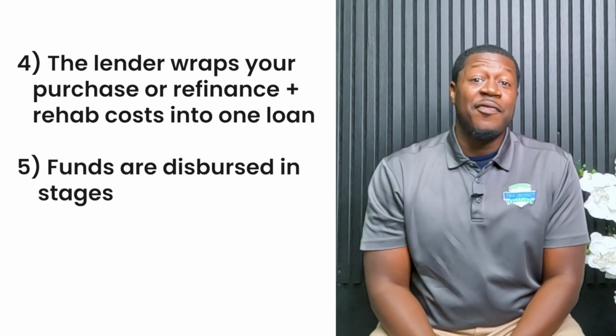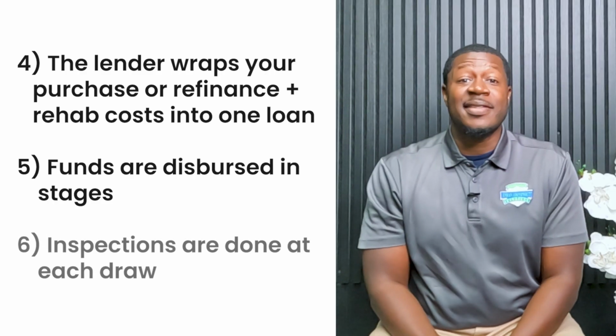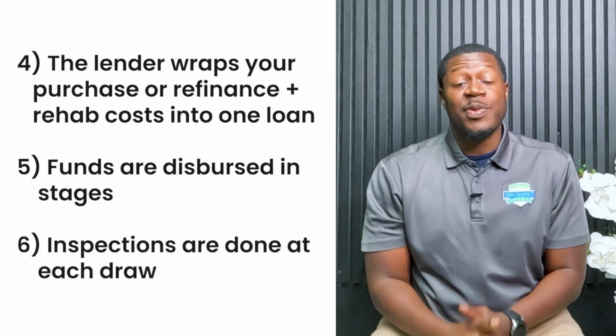Number 5, funds are dispersed in stages as repairs are completed. And number 6, inspections are done at each draw. Yes, we can handle that as well. Expect 6 to 8 months from the time that you're approved to complete a rehab, but the results are endless and you're ready to move into your personalized home.